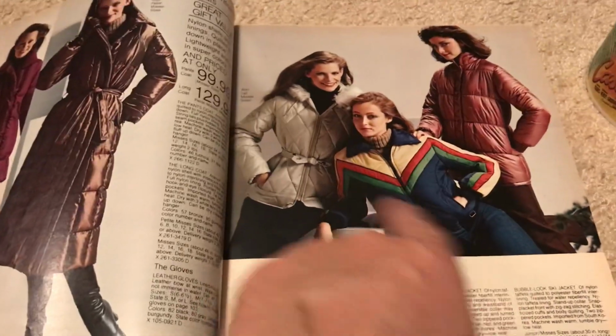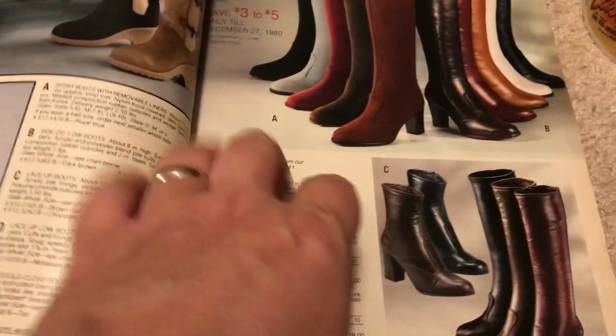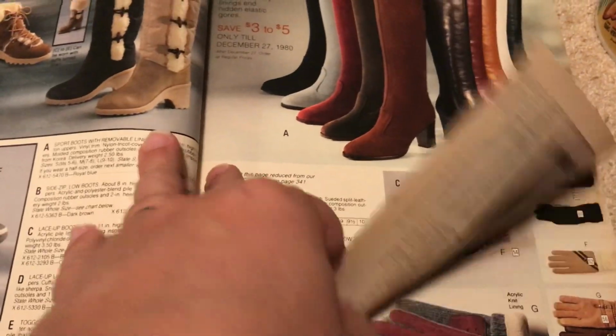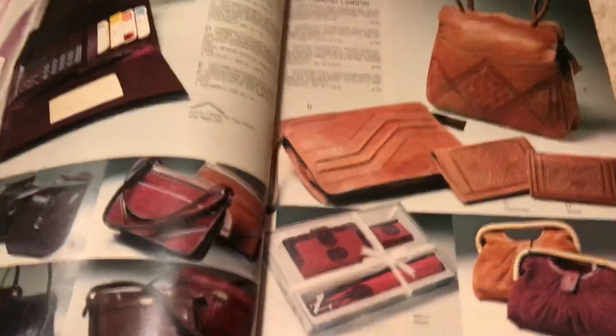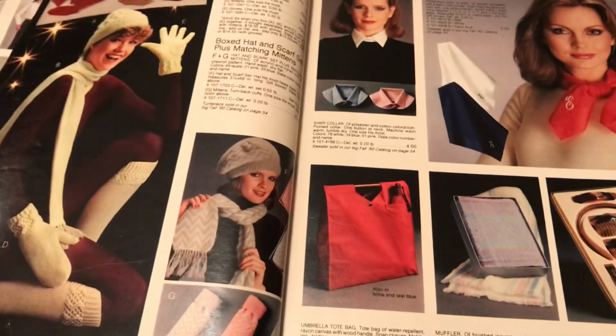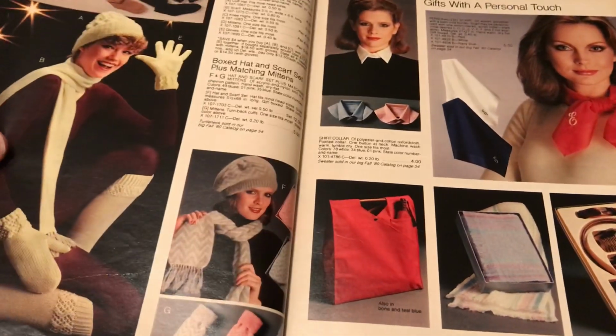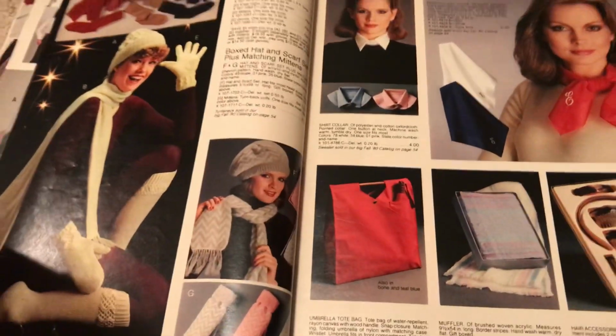That was a common winter jacket look. She wore boots. Let's see. Gloves were cool back then, much cooler than they are now. And we get to the leather purses. One of my favorite sounds was listening to my mom digging through her purse looking for something.